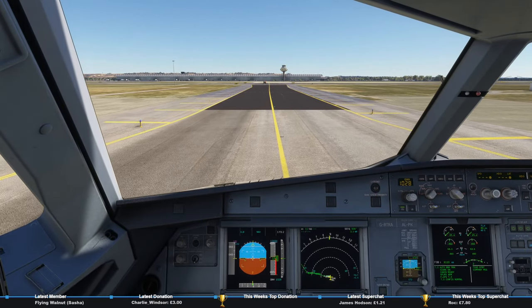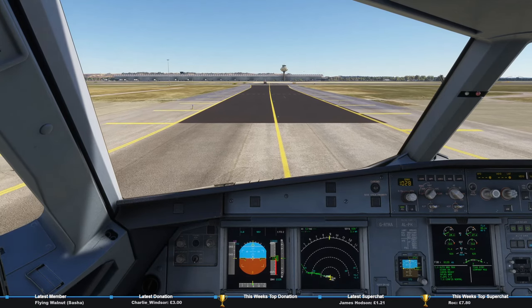How do you test the rudder if you do the control check whilst taxiing? You just yaw left and right quite abruptly.